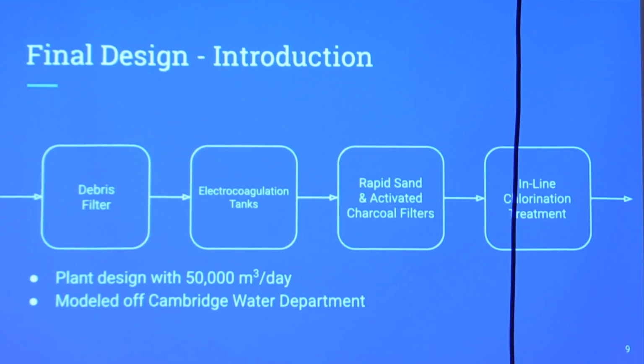We actually toured the Cambridge water treatment facility. They were very helpful in helping us decide what we're going to do for our process. And so our design is basically modeled after that, as if our design is going to be replacing their design in their current state of affairs.